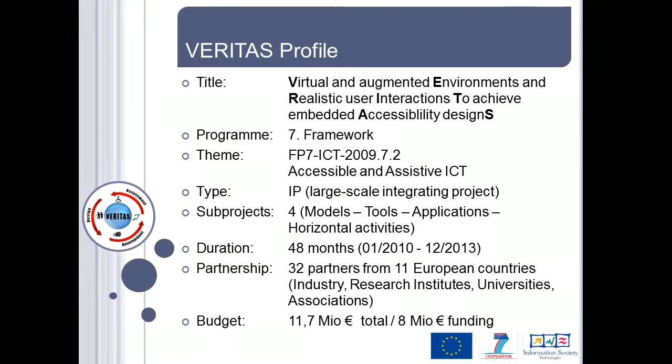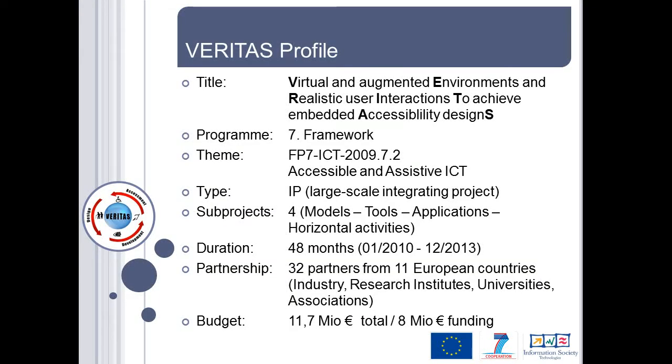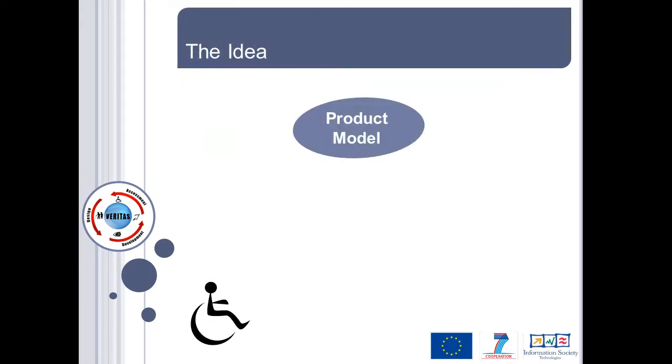This problem was tackled by VERITAS, a large European integrated project within the 7th Framework Programme. 32 partners from industry, research and user organizations participated to contribute to an inclusive Europe. The basic idea of VERITAS is to provide developers and designers with tools allowing them to verify their products by means of simulation in early stages of the development process.